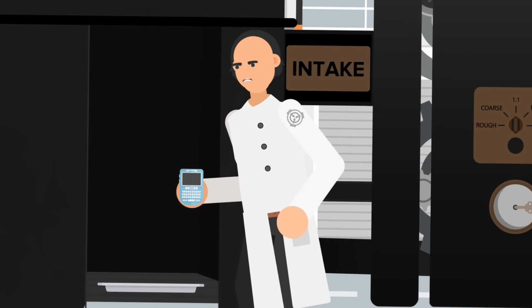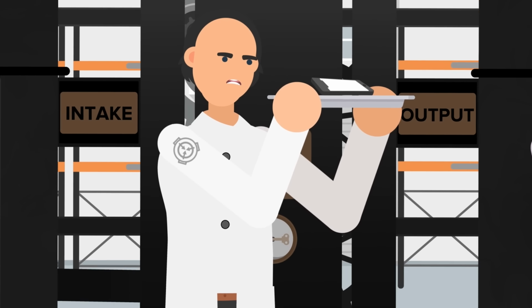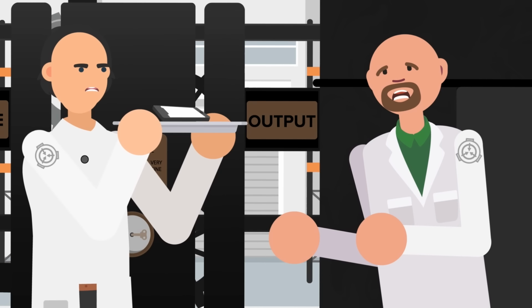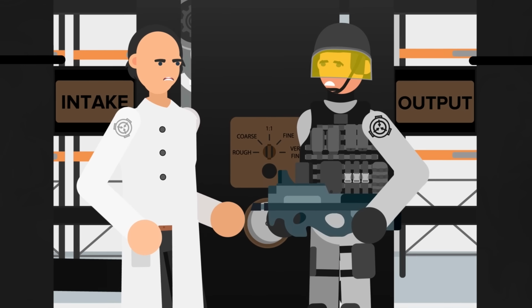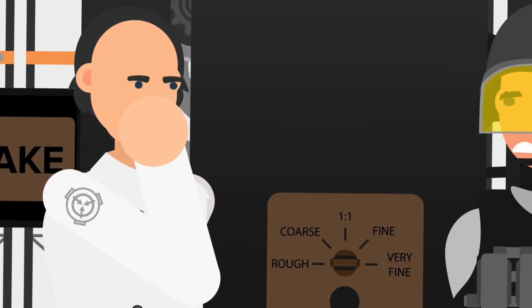He placed it into the intake booth on the 1-to-1 setting, and 10 minutes later, the output booth released a brand new Apple iPhone. Sadly for the researcher who donated his BlackBerry, he wasn't allowed to keep the new device. Naturally, Dr. Gears was interested in trying out the anomalous, very fine setting on a more complex object.